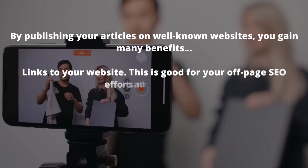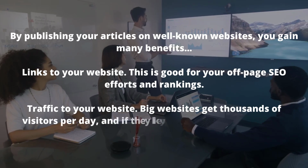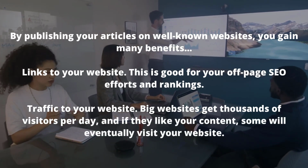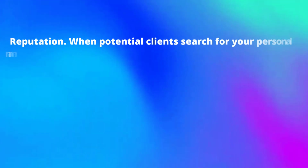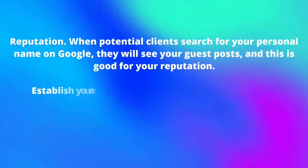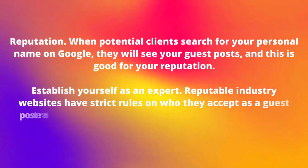Links to your website, this is good for your off-page SEO efforts and rankings. Traffic to your website, big websites get thousands of visitors per day, and if they like your content, some will eventually visit your website. The next is reputation. When potential clients search for your personal name on Google, they will see your guest posts, and this is good for your reputation.